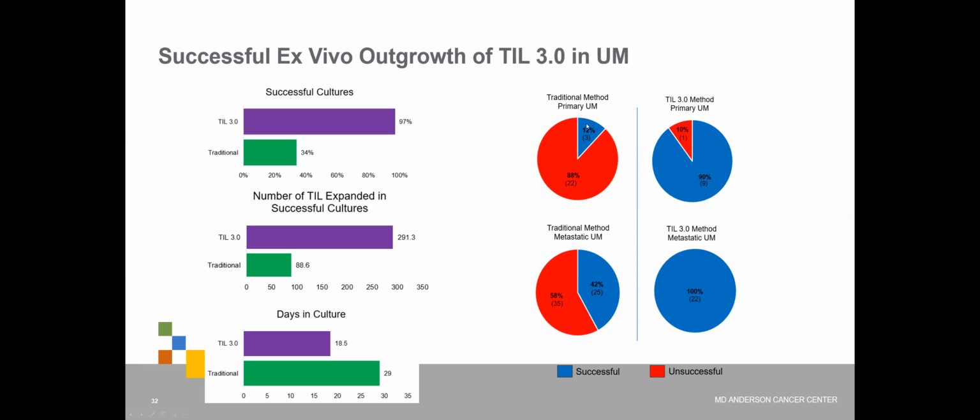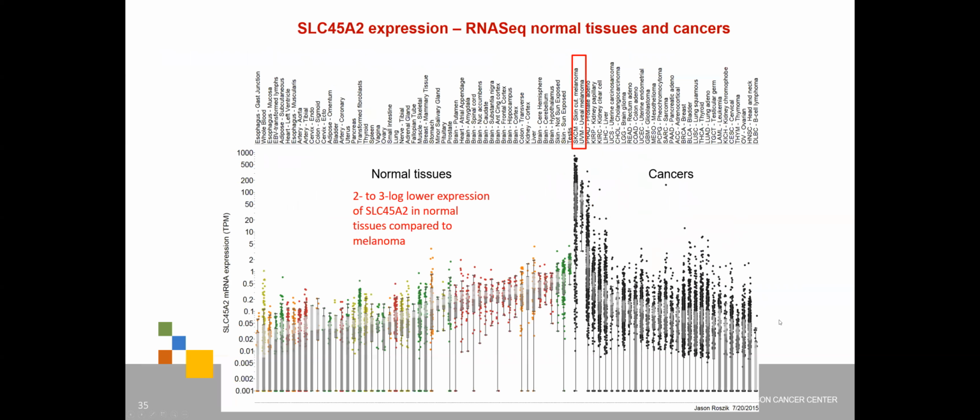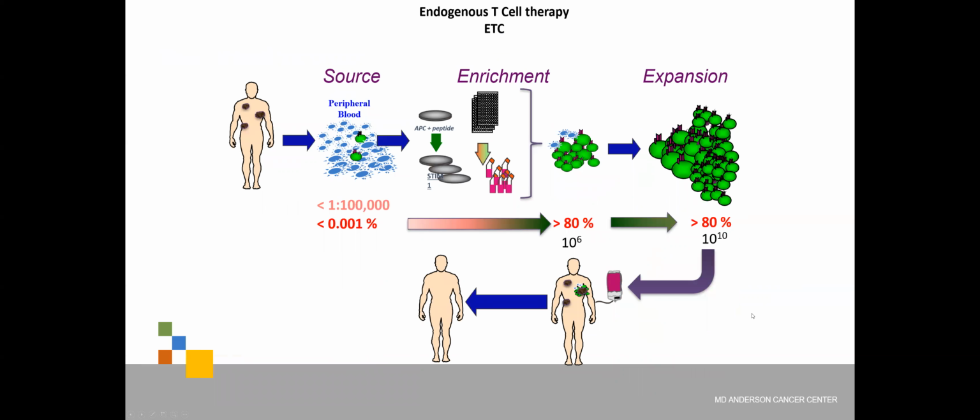And then here on the right, what you see is traditionally, 88% of the time from primary uveal melanomas, we were unsuccessful, only successful growing it about 12% of the time from primary tumors, about 42% of the time from metastatics. That is reversed essentially with the TIL 3.0 method. 90% of primary tumors out of 10 cases we harvested grew. 9 out of 10 of them grew well. And 100%, every single metastatic tumor that we harvested, of this 22, grew. So pretty great. So that's actually 31 and 32, right? I don't trust my math right now. It's pretty late.